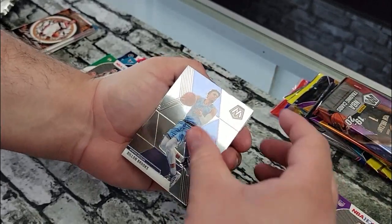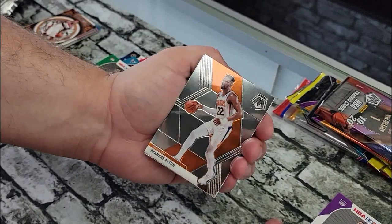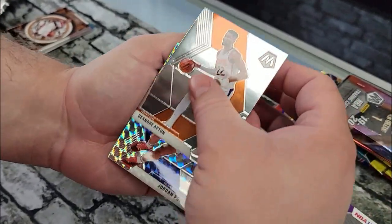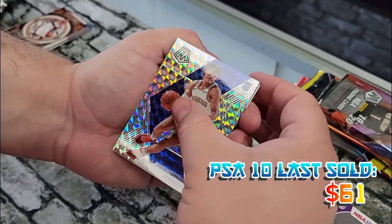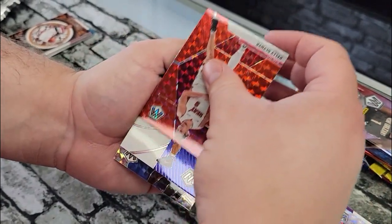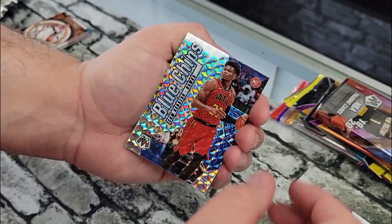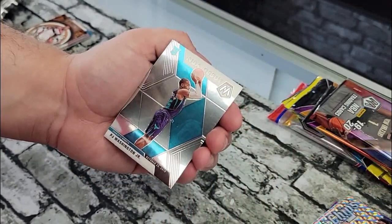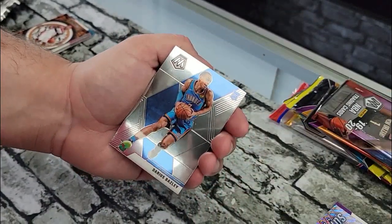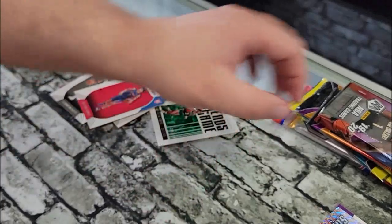There's LeBron James, Dillon Brooks, PJ Tucker, Paul Millsap, DeAndre Ayton, Malik Beasley. Ooh, Jordan Poole, rookie. That's actually really nice. Kelly Olynyk, wait a minute. Ooh, Steve Nash. Ooh, nice Blue Chip. Mosaic piece. Another PJ Washington. We always get PJ Washington, I feel like. Kevin Durant. All right, here we go.